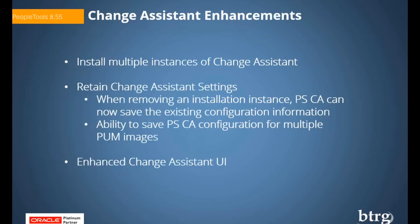There are also a few changes to system enhancements. I've already talked about the fact that we can create upgrade templates. We can now install multiple instances of Change Assistant, and there are more options. This one annoys most of our PeopleSoft administrators. You go through a Change Assistant configuration for an image, you apply it, and then another image comes out, and you have to redo that configuration because there was really no way to save that configuration and import it to the next image. Now you can.